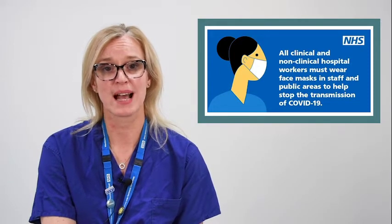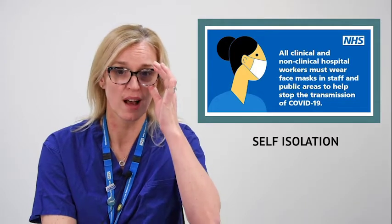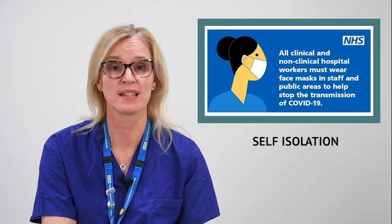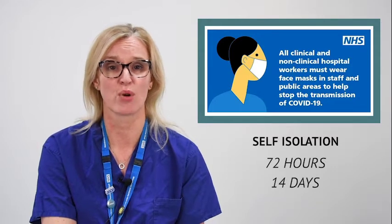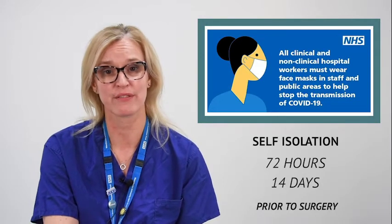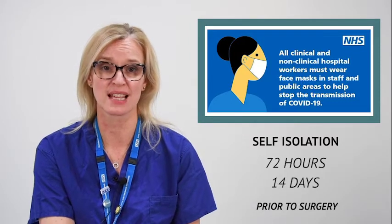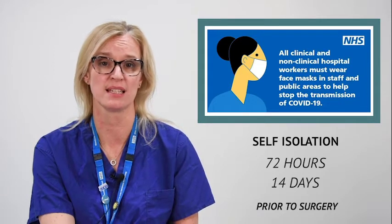You will also be asked to isolate prior to your upcoming surgery. Current guidelines ask you to isolate for either 72 hours or 14 days prior to your surgery. The one that you get asked to do will very much depend on the sort of surgery you are having and your past medical history, and your surgeon will have assessed both those and made a decision as to whether you fall into the group that needs to isolate for 72 hours or 14 days.